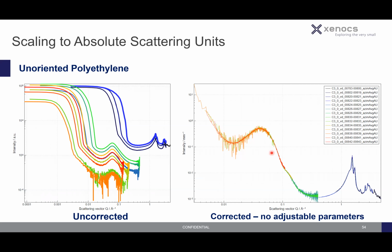And then finally, we reduce the data in real time into absolute scattering units. So all those different sample to detector distances, the intensity is collected at all those distances. The intensity is integrated to make this one-dimensional curve, and all these different scattering curves fall on top of one another. So this is all different resolutions, 4 or 5 different sample to detector distances, and all the data fall on top of one another, all the way from SAXS to WAXS up to about 70 degrees in 2 theta.